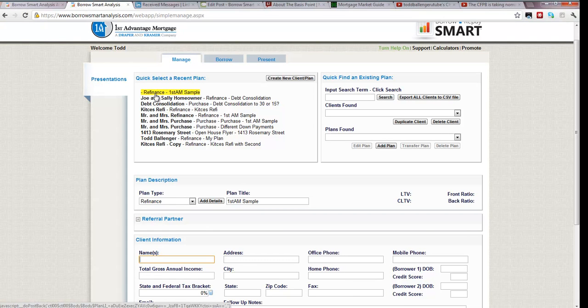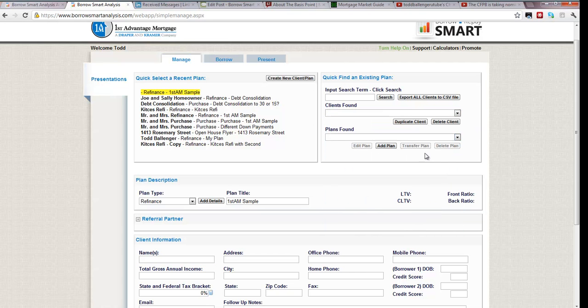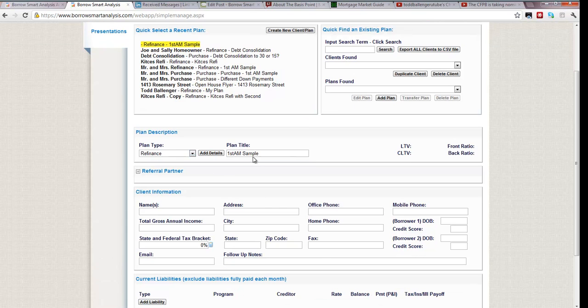As I'm doing that, you see what's happening above? It's starting to highlight my 10 most recent plans that I've been working on. All the plans I've ever done are over here in my list, so I can search for them and pick a plan out. You can have multiple plans for the same client, which people love. They can do a purchase plan, and if a client comes back a year later to refinance, you can open that plan up, copy it, and create a new plan. But I'm going to say this is a refinance plan.